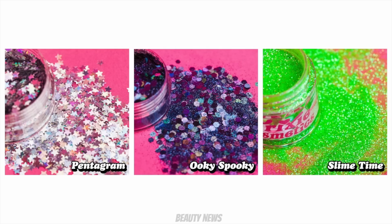US dollars. 15 US dollars or pounds, I think, for Anastasia Beverly Hills. Yeah. Then we've also got Ookie Spooky, which is a black holographic mix, and Slime Time, which is a bright slime green. So they're just glitters. The green one you can dupe in heaps of places. I don't have time for this brand. I don't have time for it either.